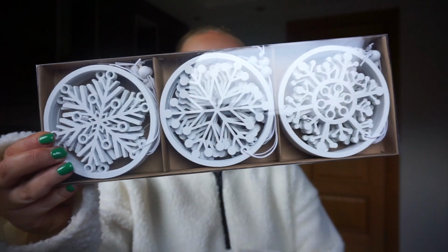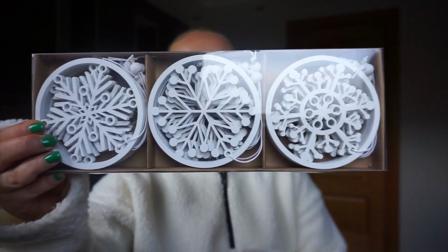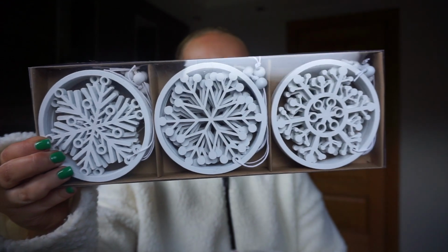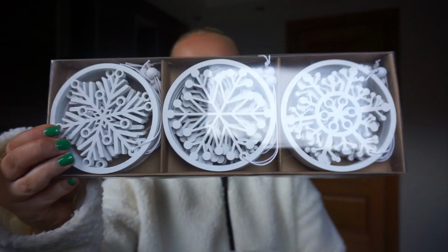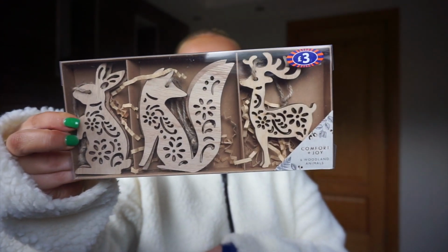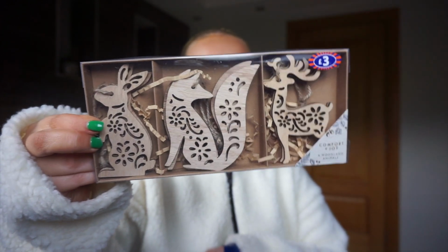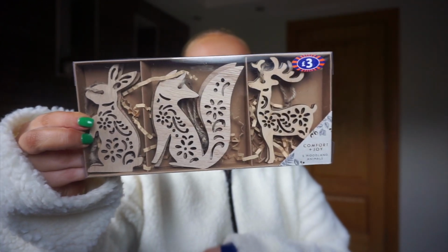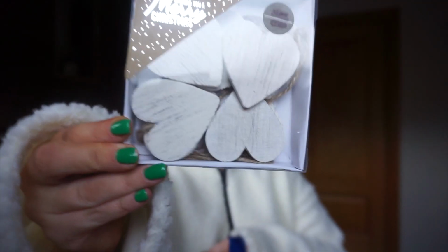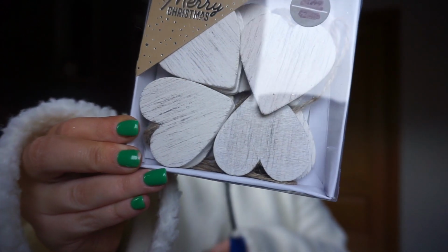I then got this little pack of snowflakes, again bringing in some white, but you can see they're wood, very, very cute. I don't know how much these were, the price is not on them, but they weren't expensive, guys, and it's a pack of 12. I got these from B&M, not going to lie, I think I'm probably only going to use the reindeer because I'm not too sure about those other animals on there, but we'll wait and see. And these were only £3. But these from the Range as well, again there's no price on them, but they weren't expensive. They're just little white wooden hearts.